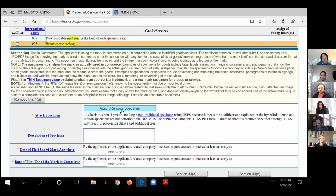Another thing that's important to know is if you, let's say we're doing DCfempreneur, the word, the standard character mark, you can submit a specimen that has DCfempreneur as part of the logo. Because remember, what they're really looking for is the words in action. So even though you're submitting the application just saying plain text, the specimen can be the text in fancy writing or part of a logo. That works too.